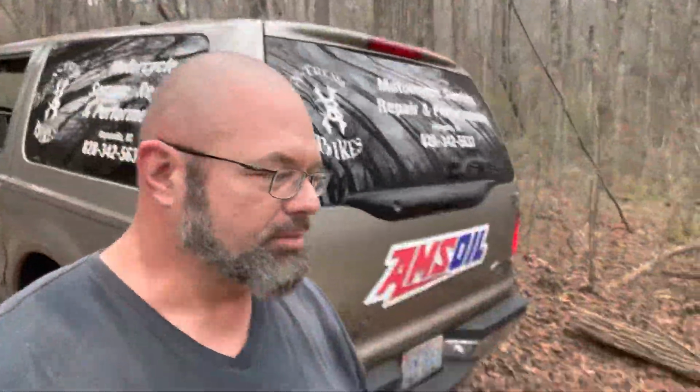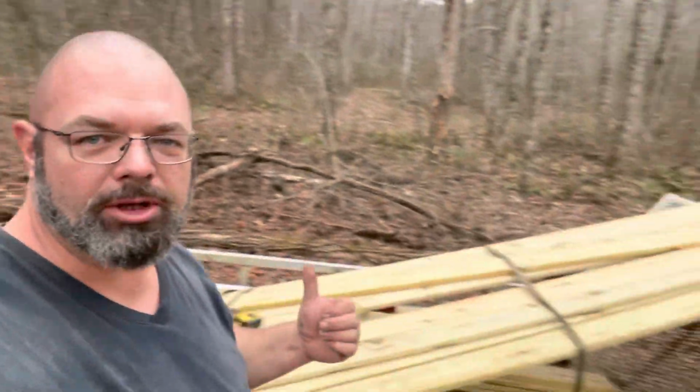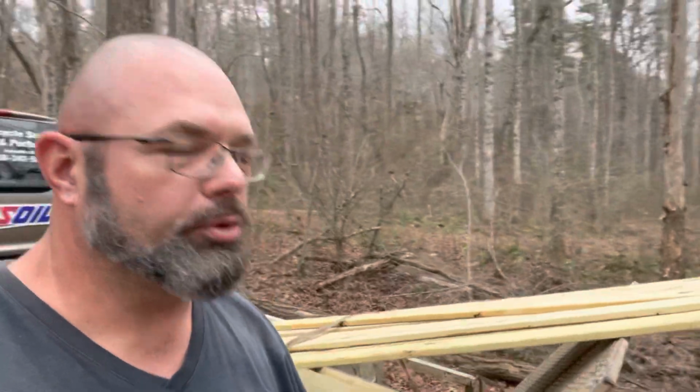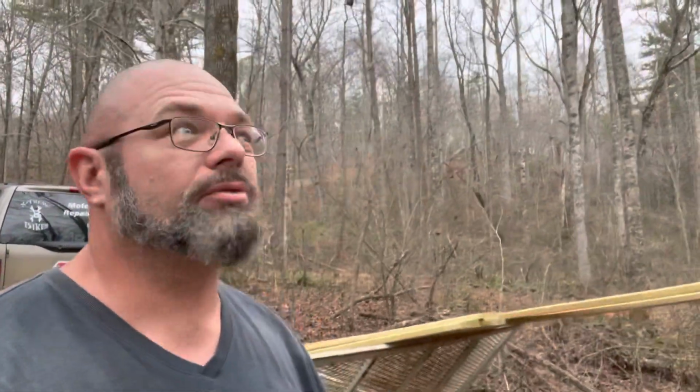All right, guys, I am back from the hardware store. I've got my trailer full of lumber here, and we're gonna see if we can go ahead and get this done pretty quick. Now, it is already about 10 minutes after 5. And as you can see, it's an overcast day to start with. The sun is on its way down. I don't know how much of this I'm gonna get done, but we're gonna try.